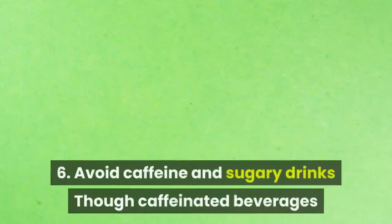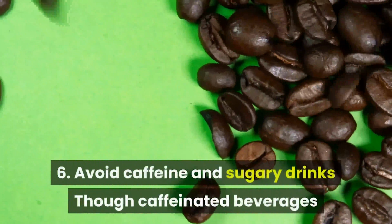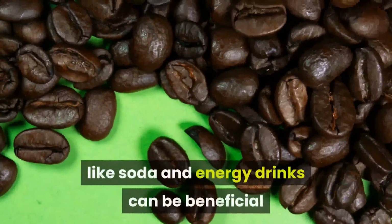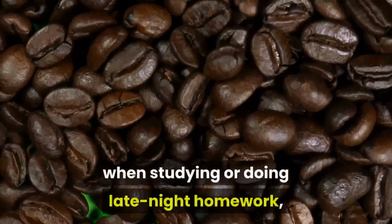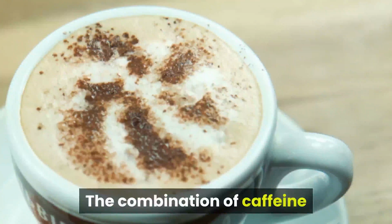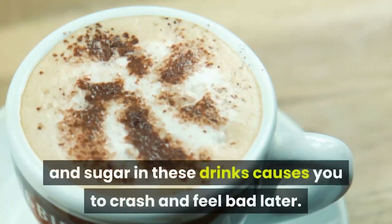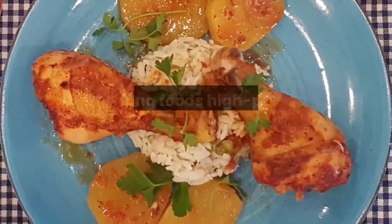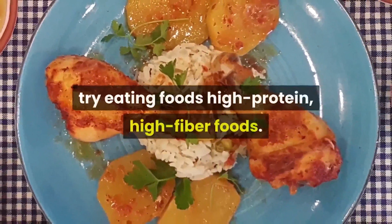6. Avoid caffeine and sugary drinks. Though caffeinated beverages like soda and energy drinks can be beneficial when studying or doing late-night homework, they are ultimately harmful in the long run. The combination of caffeine and sugar in these drinks causes you to crash and feel bad later. If you need an energy boost, try eating high-protein, high-fiber foods.